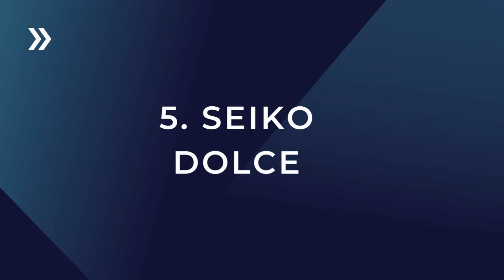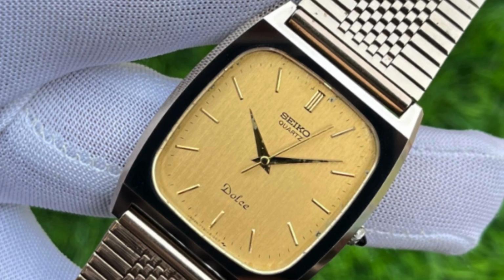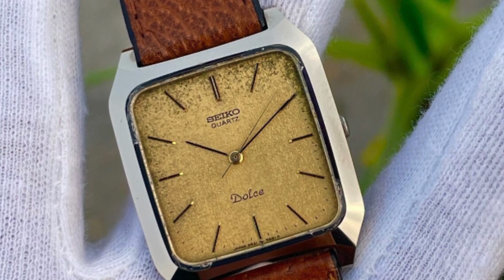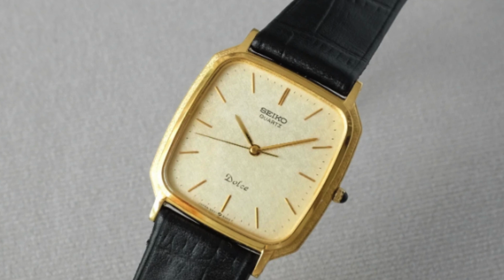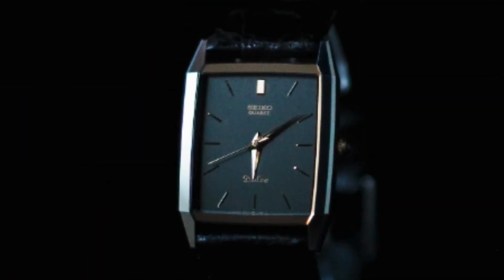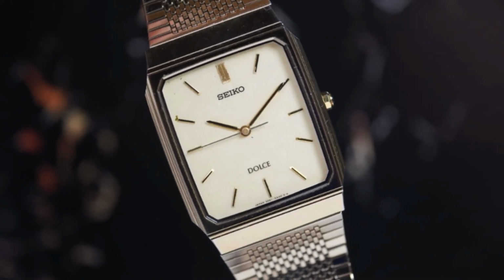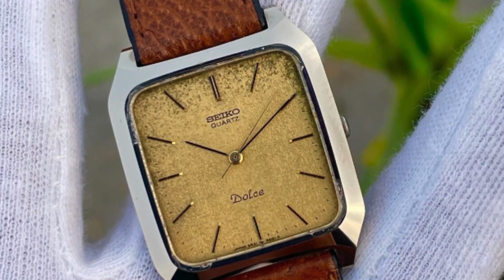5. Seiko Dolce. Seiko is not a brand that is generally considered minimalist, but when it comes to functionality, there is no brand that offers as much value for money as Seiko. The Seiko Dolce is not a traditional Seiko watch. This JDM model from the Japanese manufacturer is simple enough to be included on this list, but it excels in other ways as well. The 8J41 movement is one of the most accurate for the price, boasting a plus or minus 10 seconds per year accuracy and a 3-year battery life.